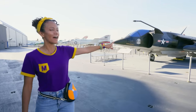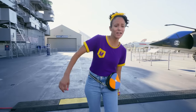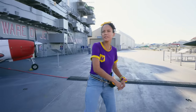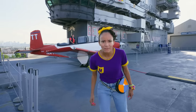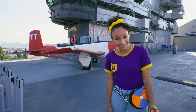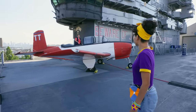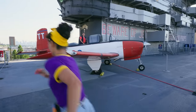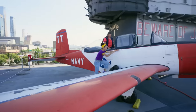Whoa, look at that plane. Oh, I see a helicopter. They're just hanging out on the flight deck. It's where the planes hang. And they have these beautiful views. What? There's someone on one of the planes? You're right. Hi. Let's go get a closer look. Hey. Hi, come on up. Thank you.